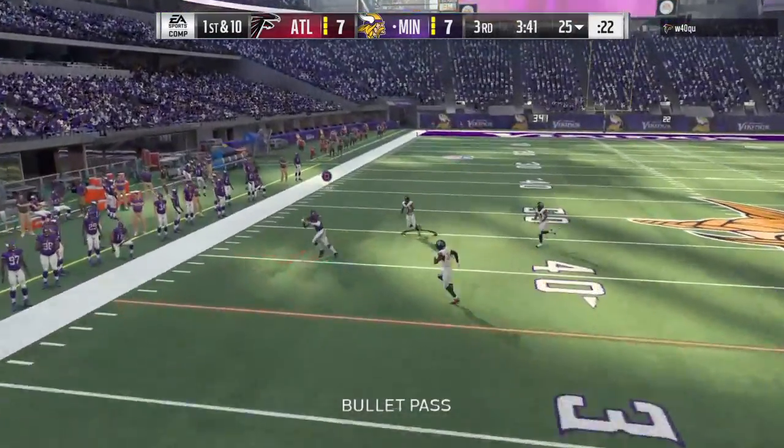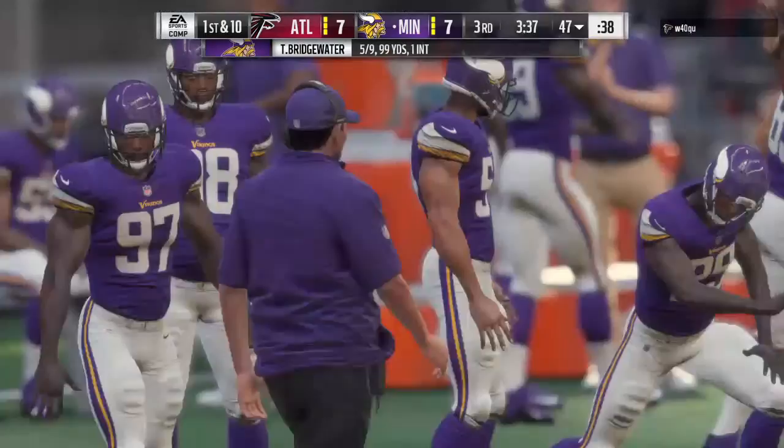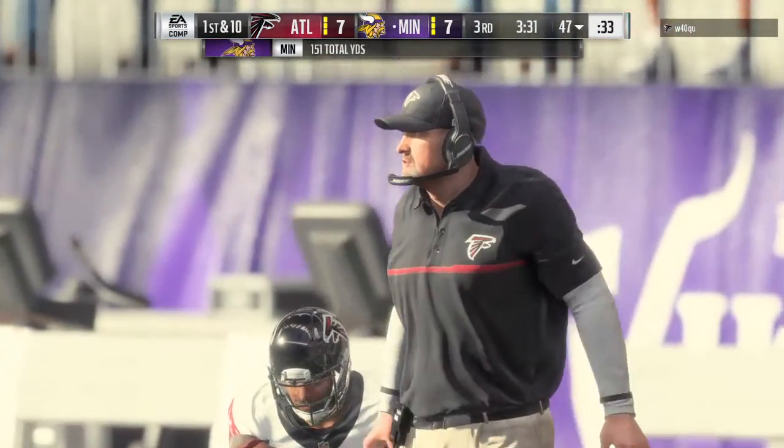Bridgewater now looking to throw on first. Left side caught by Diggs. And they're going to get this one all the way out across the 45. A good pickup there at 22.